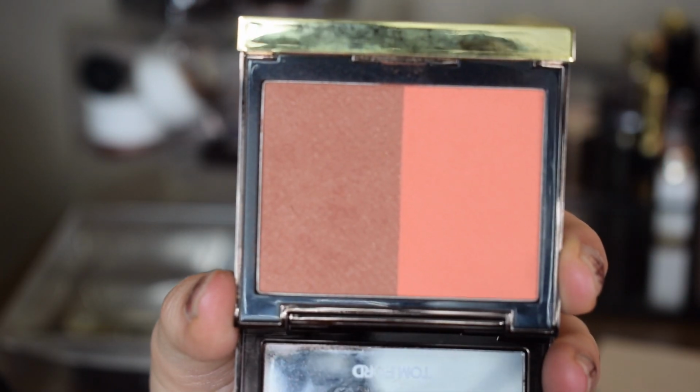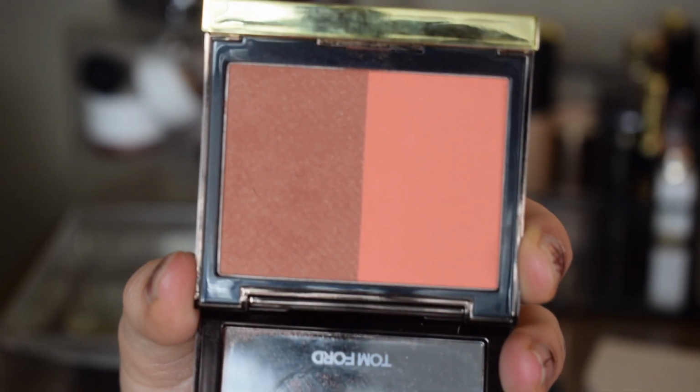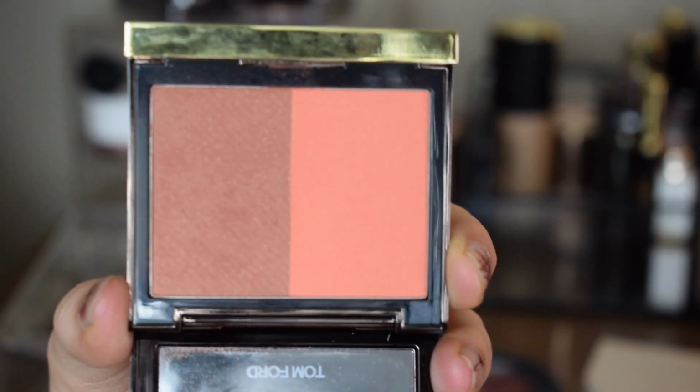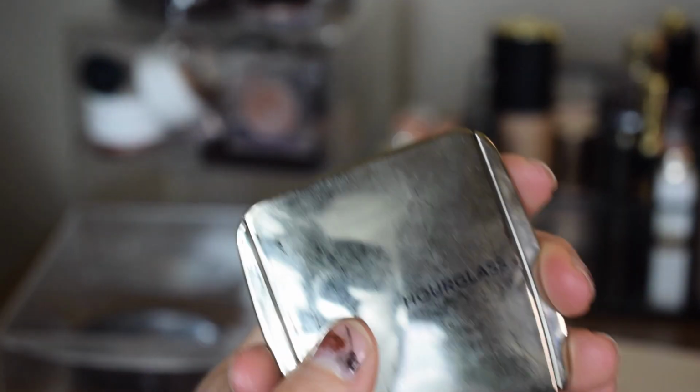It performs the way I want luxury makeup to perform, which is velvety and blendy and just all of these words that I'm just saying. It's very lovely. This next one is by Hourglass.